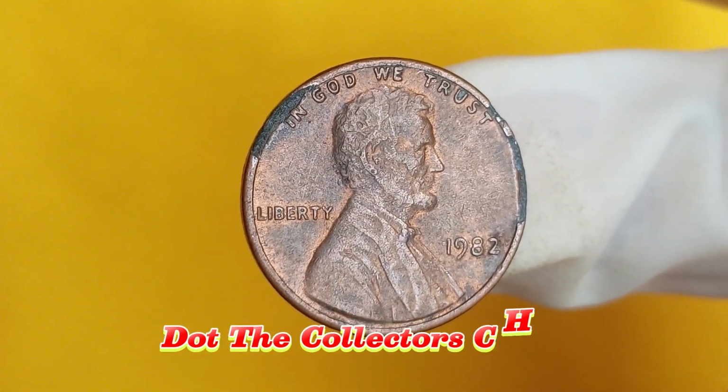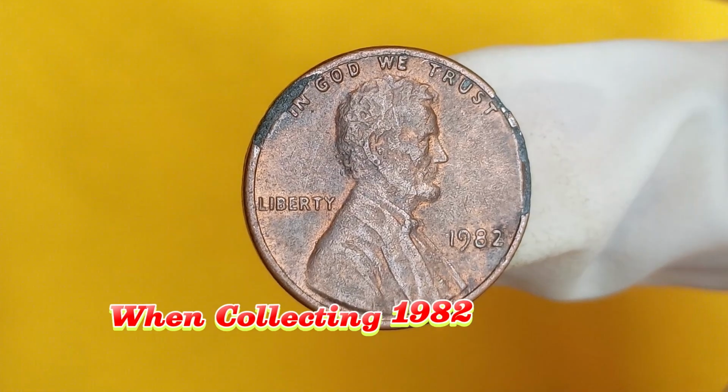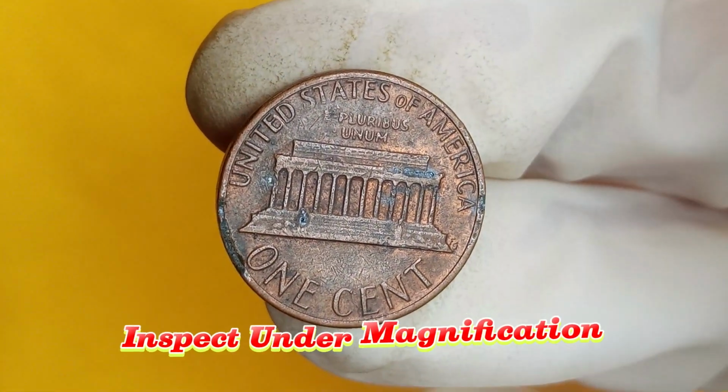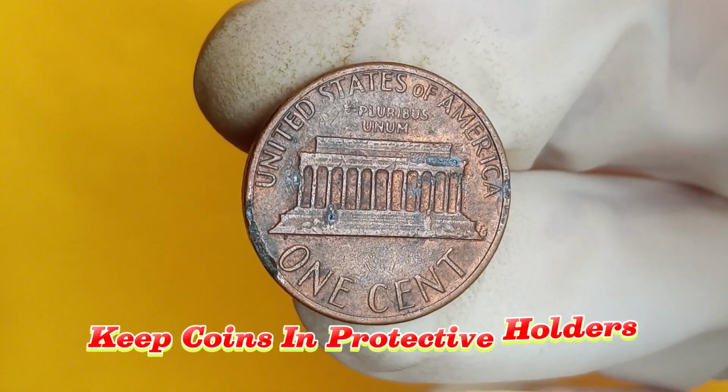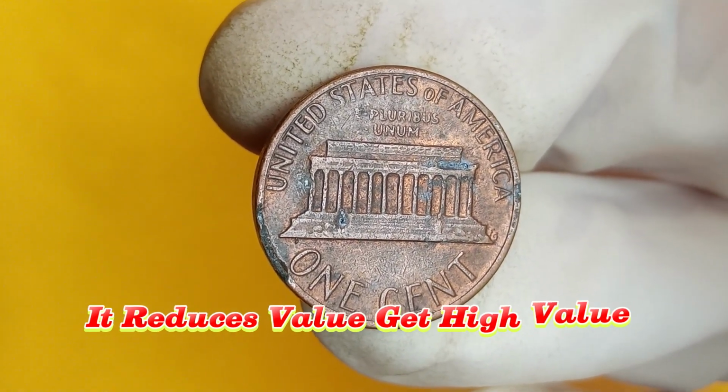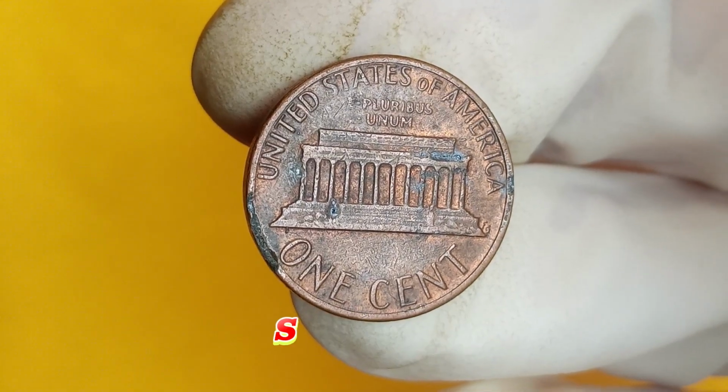The collector's checklist. When collecting 1982 Lincoln cents, remember: always weigh the coin, inspect under magnification, keep coins in protective holders, never clean your coins. It reduces value. Get high-value coins graded by PCGS or NGC.